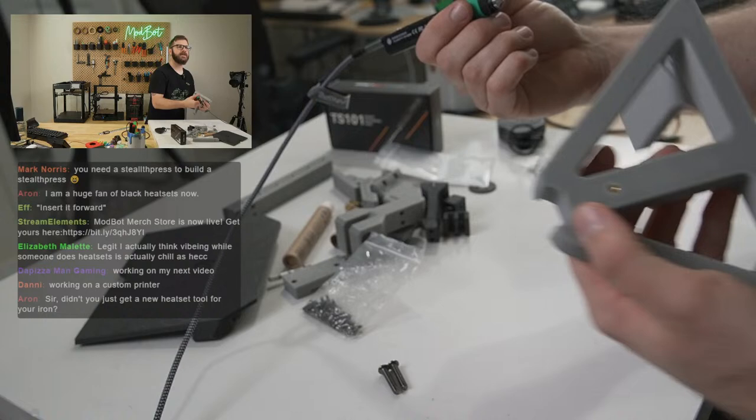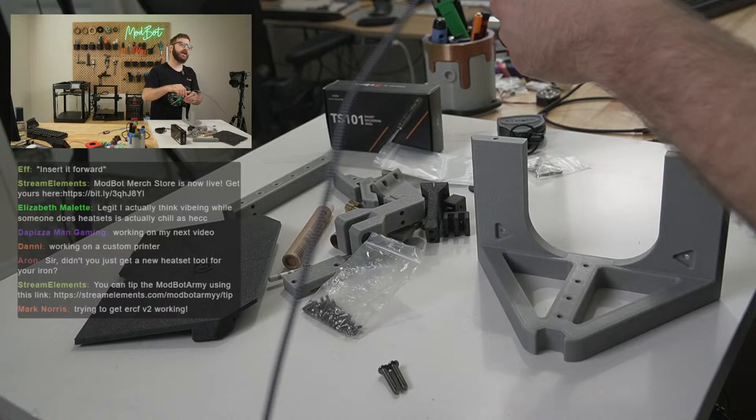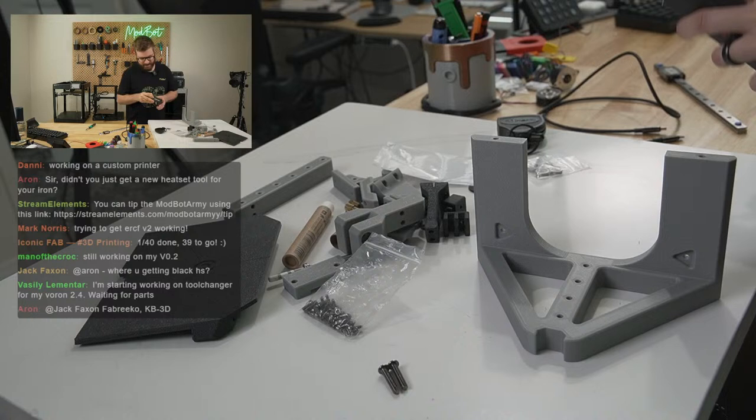Sir, didn't you get a new heat set tool? I did, but I want to save it. I want to use that for the main event. Should I use it? I can, okay, all right. We'll test drive it. Let me unplug the Pinecil. We'll test drive the tool, okay? I was going to save this for its maiden flight with the Stealth Press, but all right. Let's really quickly tear open the box, it's fine. Hey, Viking.